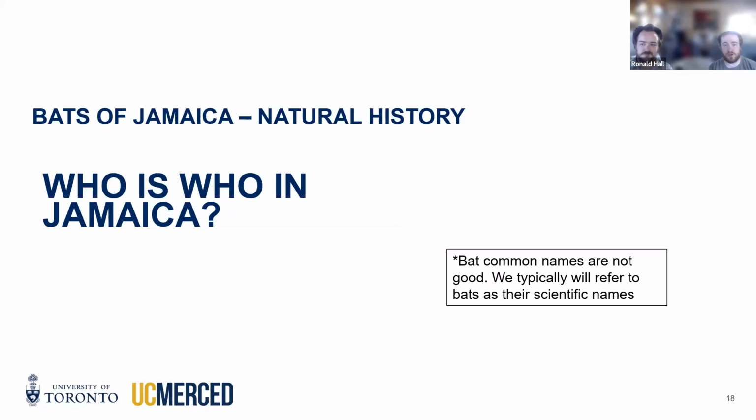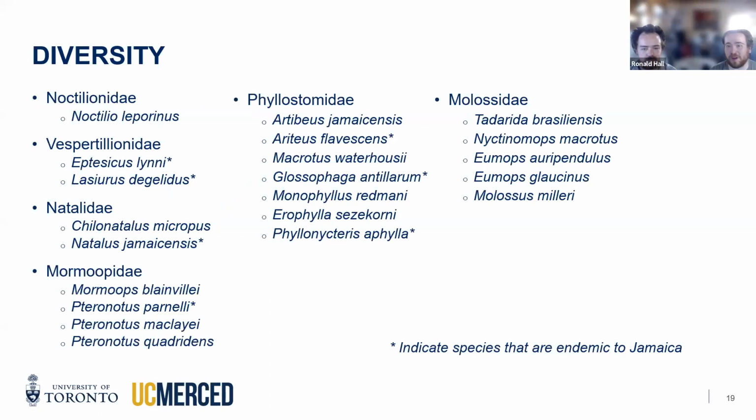So I thought the best way to go through the natural history would be to describe who is who. What bats are you most commonly going to see, where are you going to see them, and what are they doing out in the bush and what are they doing for Jamaica. Just as a quick note, bat common names are typically very long and descriptive and generally not very helpful. So we're going to stick to the scientific names, which are a bit more distinctive, and they do sound quite cool. I don't think there's too much, you guys should be able to follow along.